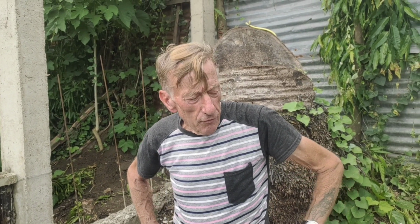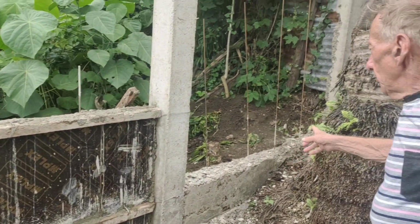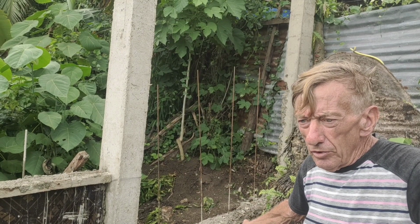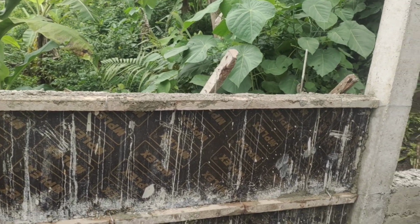Right, just to finish off the video, we're back down the bottom corner. They're finished down here now. They poured 2 panels. They haven't poured this third one. They're going to do that tomorrow morning. And then this bottom boundary is finished.